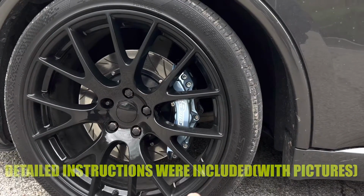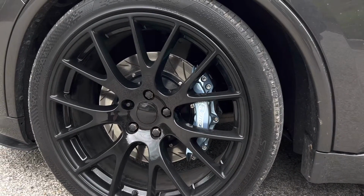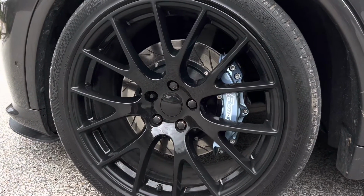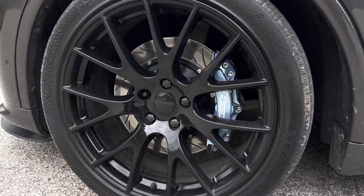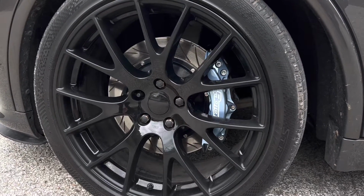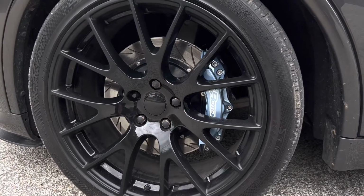And then the installation is extremely simple, very simple, the way that it's set up. Now, when you go from standard brakes to big brakes, you automatically notice a dramatic difference in the stopping ability, the smoothness of the braking. Everything is just like a complete 180. And for good reason. I mean, they're big brakes.